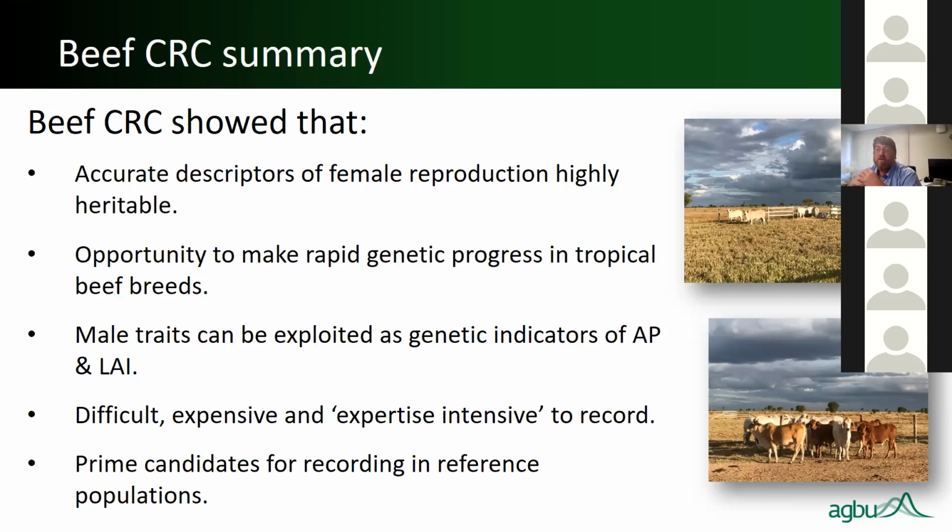Male traits can be exploited as indicators of both of those female traits, as well as allowing us to drive genetic progress for male reproduction as well. And as we were just discussing, Mike, there's no getting around the fact they're difficult, expensive, and really expertise intensive to record, which means they're probably going to fall into the reference population domain for the foreseeable future.